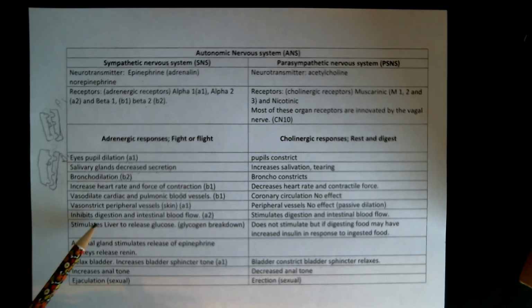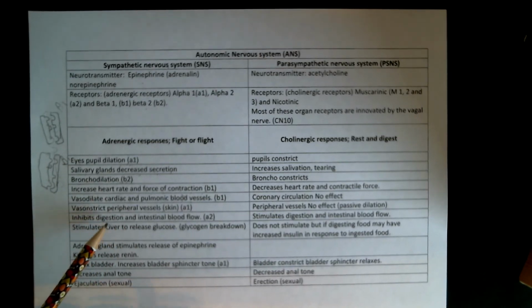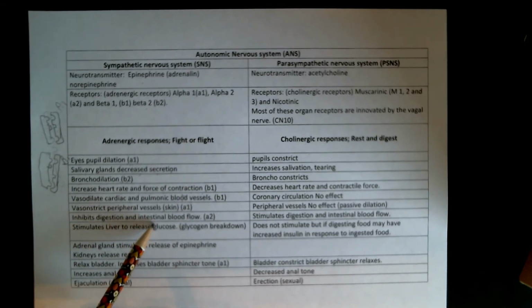We inhibit digestive and intestinal blood flow. We do not need to be digesting our food right now. We're running away from a bear, right? I'm not worried about digesting our food. We do not need the intestinal blood flow, right? All of that exchange of nutrients and stuff in the intestine doesn't need to take place. Shunt all of that blood away. A huge amount of our blood is going to our intestines when we are in rest and digest phase. We don't need that right now because we're in fight or flight phase.